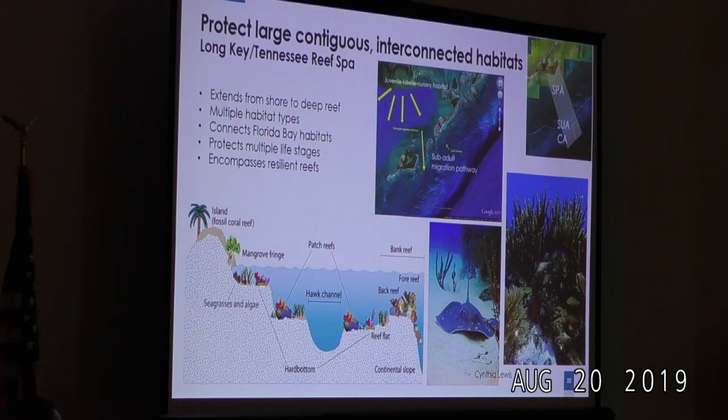So we already talked about the Sanctuary Advisory Council's goal was to add one area in the Lower Keys, Upper Keys, and Middle Keys that would extend from the shoreline to deep water. So we already have Western Sambo in place. And the area that Beth had mentioned this morning is an area that extends from Long Key all the way out to deep water, so right from here.